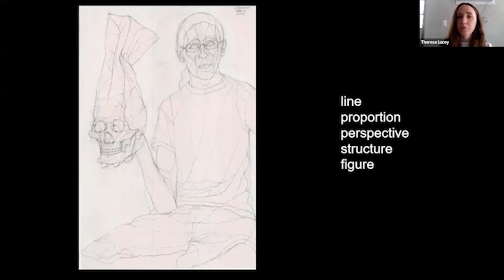Simple self-portrait, skull and bag drawings that we do a lot in Drawing Two especially would be a great thing to include in your portfolio. Line quality, very clear contour line, no sketching.